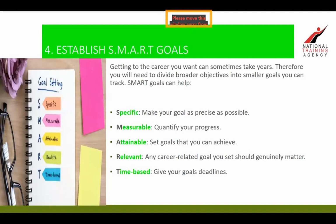Also make sure that your goal is measurable. Quantify your progress. I know a lot of students may not like tests. We don't enjoy that aspect of school. However, tests can help you identify where you are at and how much farther you have to go. So this is a way to quantify your progress. You may have aptitude tests, skill tests, and a variety of other tests that you can undergo in order to determine where you are at and just how much further you have to go.